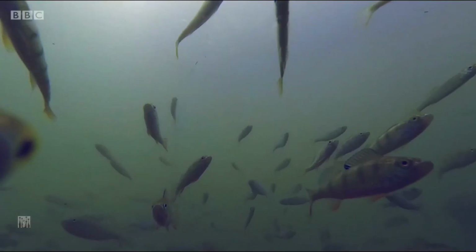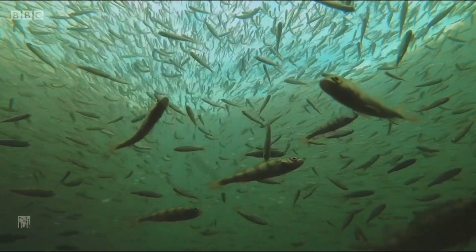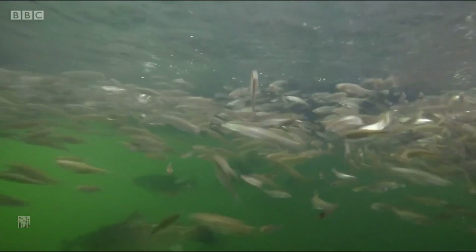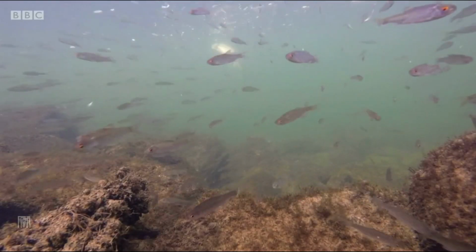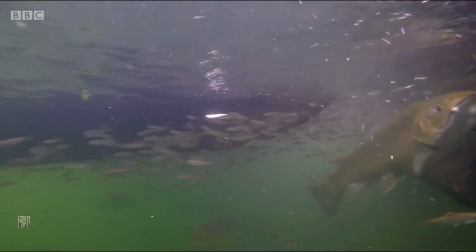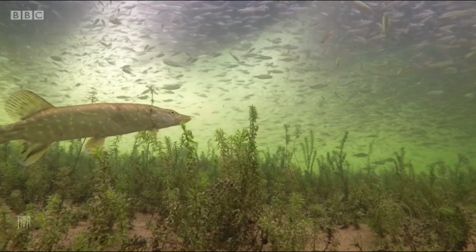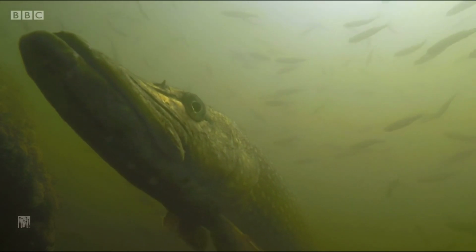Being so close to the action, it's possible to see how the trout hunt in packs, with one launching itself at the shoal. That triggers the others into an absolute feeding frenzy. They'll then come back round because the sheer force of these trout hitting them stuns some of the small fish and they'll pick off the stragglers. Watching the high-energy show above, the pike lie patiently in the depths below.